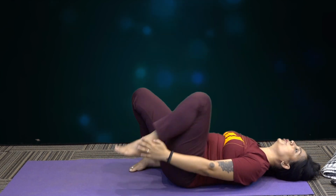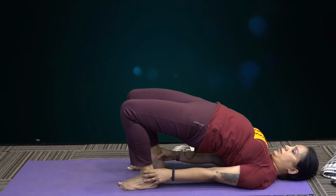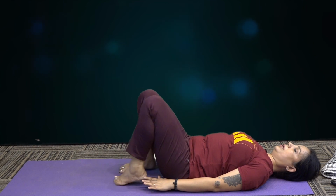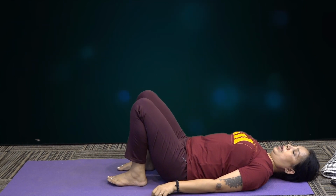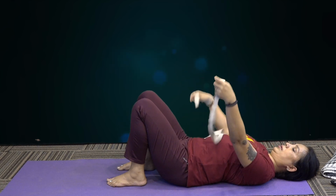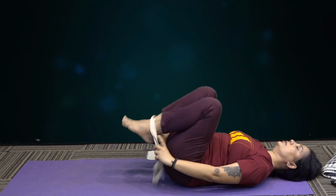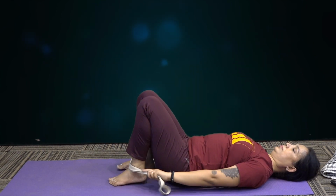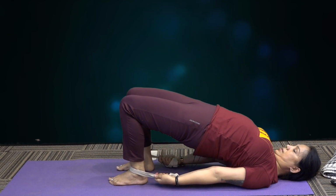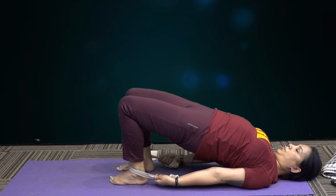So in the photo you can see I am holding the ankle, and then I am doing this pose. But what you can do in a simpler way: you can keep your palms like this, or you can hold your yoga mat, or you can take the belt and place it on your ankle region this way, and then inhale, lift up and roll your shoulders in. This is with belt. Without belt, what will you be doing?